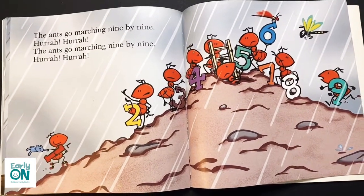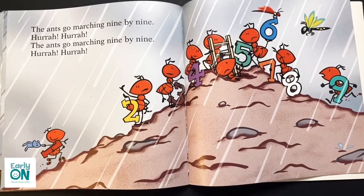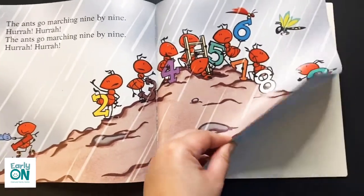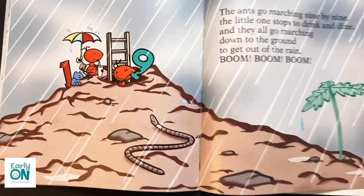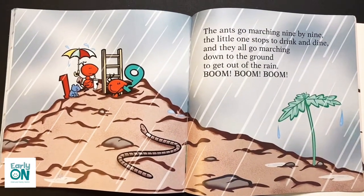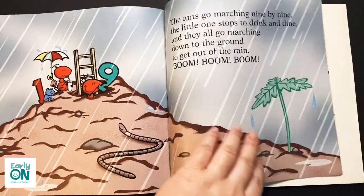The ants go marching nine by nine, hurrah, hurrah. The ants go marching nine by nine, hurrah, hurrah. The ants go marching nine by nine, the little one stops to drink and dine, and they all go marching down to the ground to get out of the rain. Boom, boom, boom, boom.